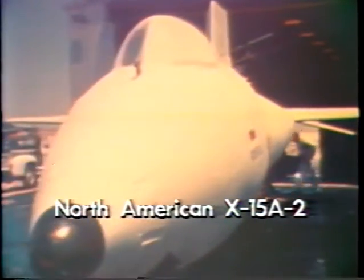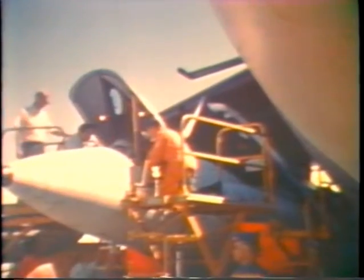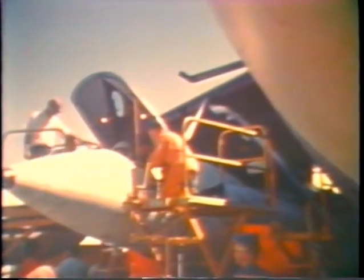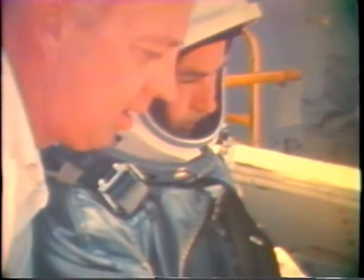The X-15A-2 extended the X-15 program to further explore the performance possibilities of the aircraft. The white ablative coating was designed to protect the X-15A-2 at speeds approaching Mach 8 and at temperatures of 2,400 degrees Fahrenheit. On October 3rd, 1967, Major Pete Knight took the X-15A-2 to Mach 6.7, 4,534 miles per hour, the maximum speed reached by the aircraft. Pete Knight.